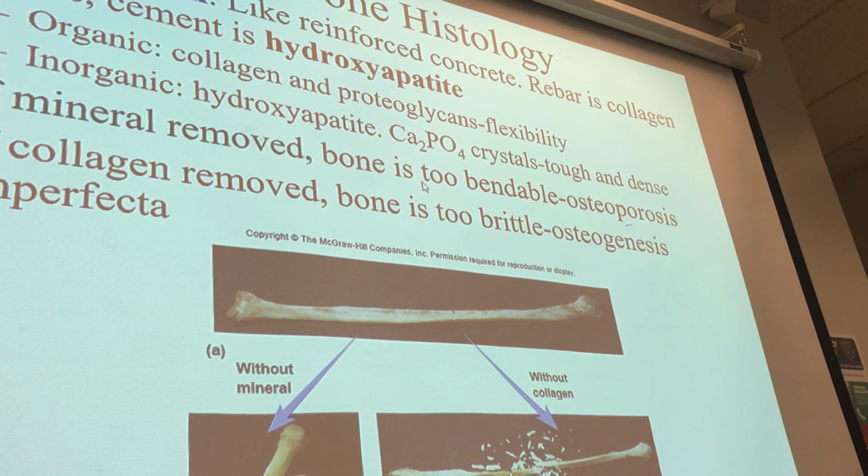Now, if it was just all collagen, then it'd be too flexible. You need the reinforcement of the calcium phosphate or hydroxyapatite. Remember, hydroxyapatite is calcium phosphate, right? Collagen is organic, flexibility. Hydroxyapatite, calcium phosphate, is an inorganic, allowing us to have toughness and denseness.